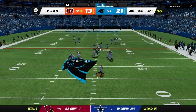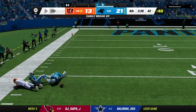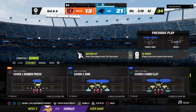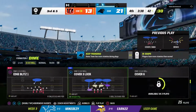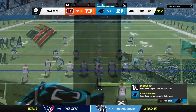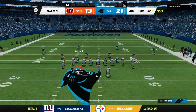Throwing again on second down. Burrow. And that is incomplete. A lot of force bearing down on him. He could not hang on and stay down. It's been clear in this matchup which side has been the more physical one. It's been this defense. And here's another example on that last play. They come up now 3rd and 5 following the incomplete pass.